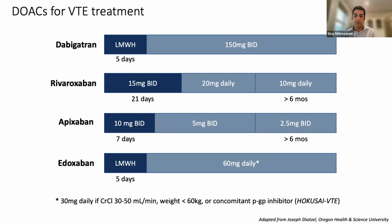And then for Idarucizumab, similar to Dabigatran, one key point is that it requires a 5-day lead-in with low molecular weight heparin, as that's how it was studied in the Hokusai VTE study. Keep in mind that the dose reduction criteria for atrial fibrillation do not apply to VTE. And the creatinine clearance of 30 milliliters per minute is usually the threshold for using a DOAC in VTE. That 15 milliliter per minute threshold for atrial fibrillation here doesn't really apply. Just something to keep in mind.